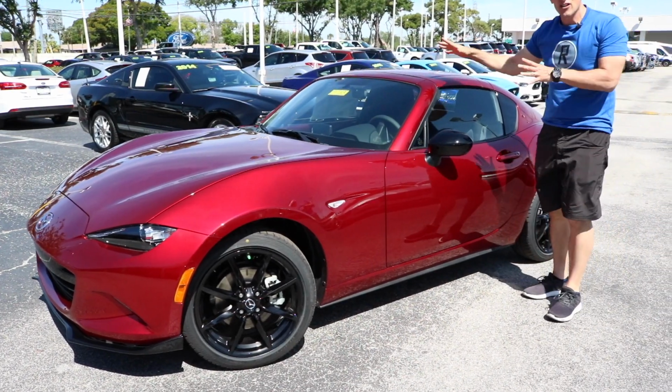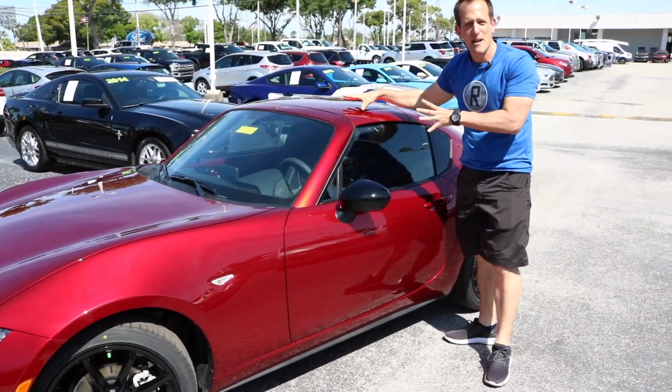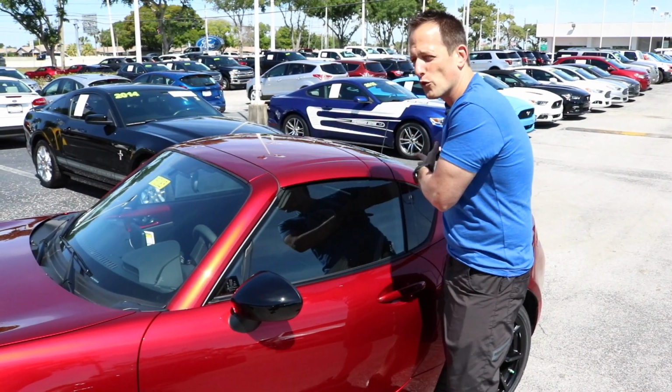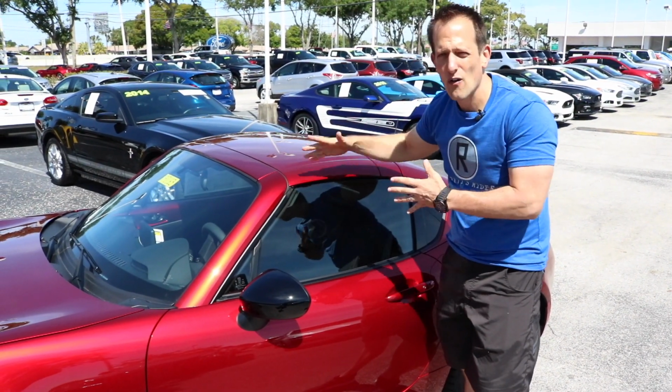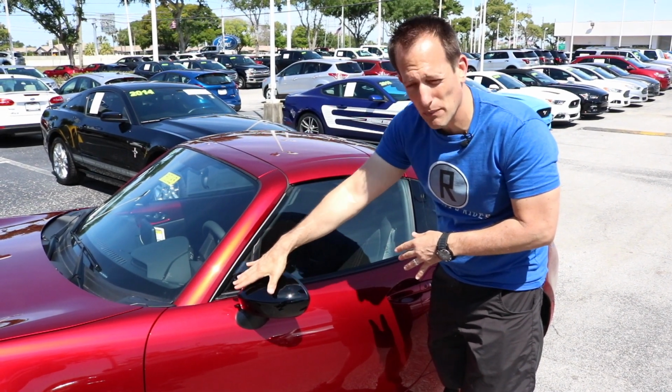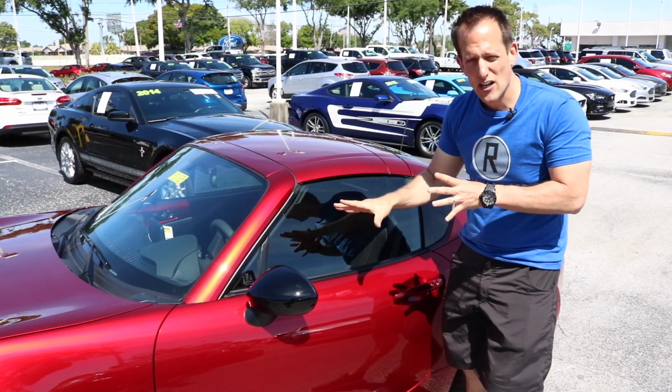As we go up onto the roof, this is the big excitement that was new for 2018. This roof section folds away and you have open air drop top fun. I like the gloss black on the mirrors, the black paint on the mirrors, gives it an extra sporty look.